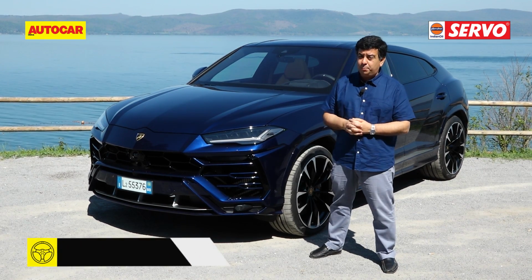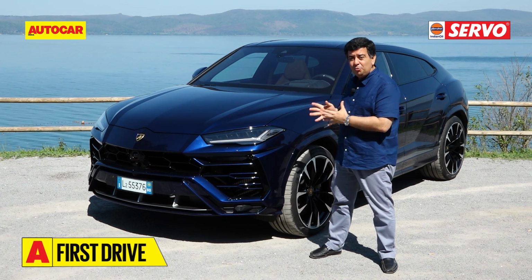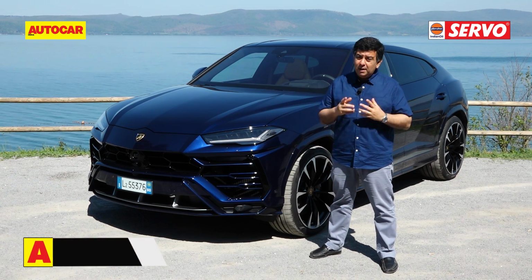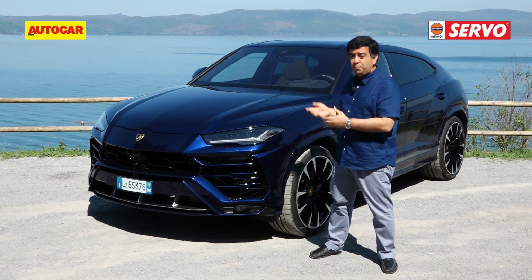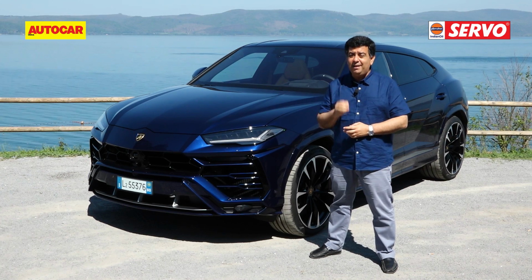Well, they've made SUVs before. There was the iconic LM002. But the Urus is going to take things to a different level. Lamborghini says that though it's an SUV, though it sits pretty high, though it is quite heavy, it still has the Lamborghini DNA.